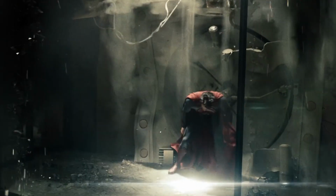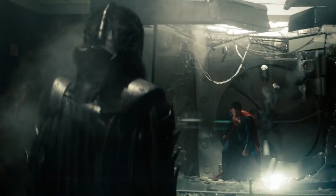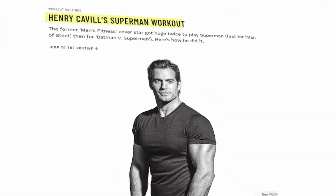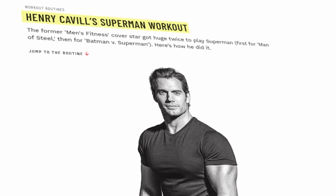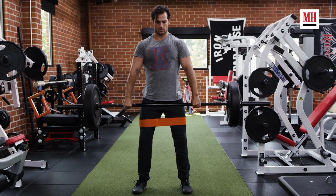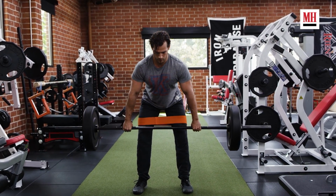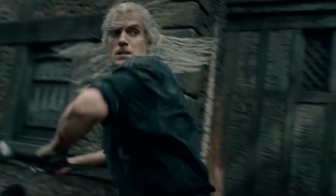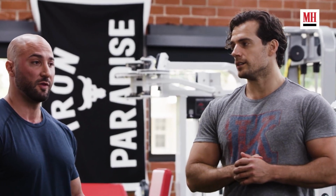To really challenge him, specific exercises were designed for Cavill, targeting various muscle groups for a holistic approach to his training. To develop and strengthen his glutes and hamstrings, he performed Romanian deadlifts with resistance bands and hyperextensions on a glute ham machine. Oblique static holds engage the core, and of course, with all the sword fighting in The Witcher, Cavill definitely needed some powerful shoulders.